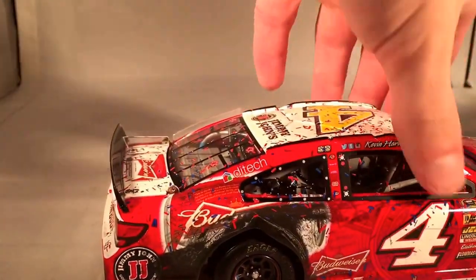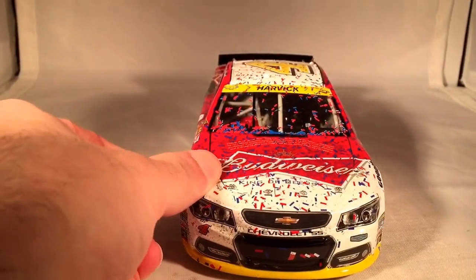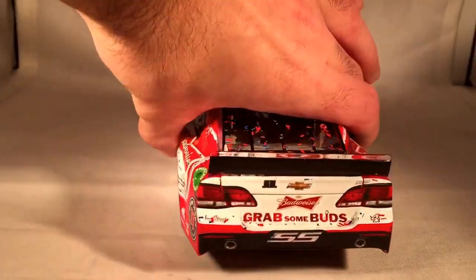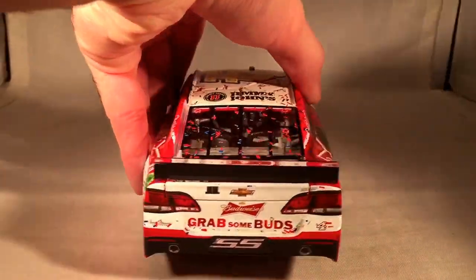This is the cursed car with damage. It has a few little other details we'll get to later, but why don't we get down to the regular 360 of the car. This also was one of his wins that went towards his championship that year, so that probably adds to the value and the rarity of this car a little bit. This Budweiser paint scheme always looked nice, the red and the white.